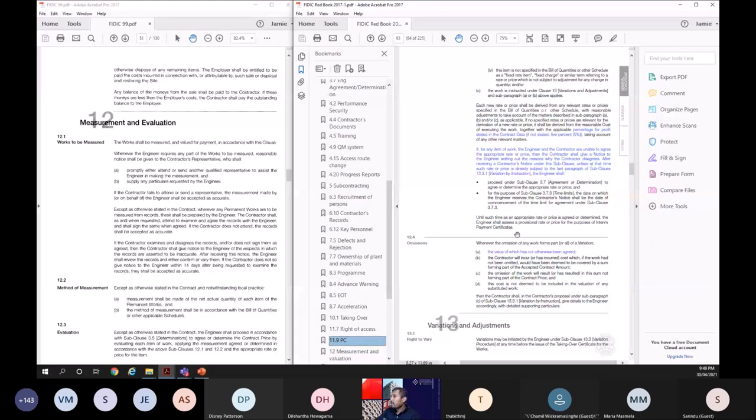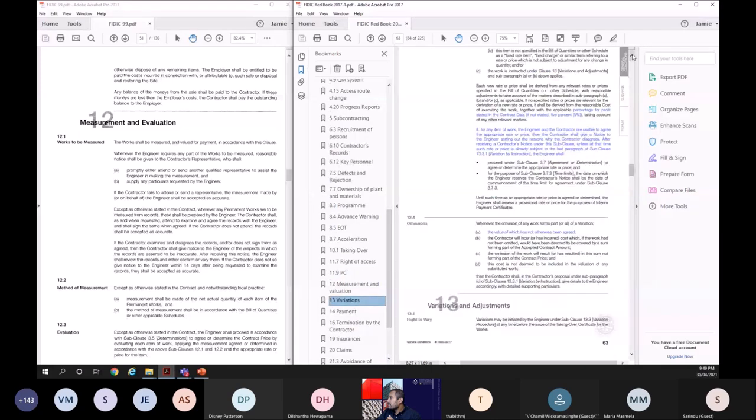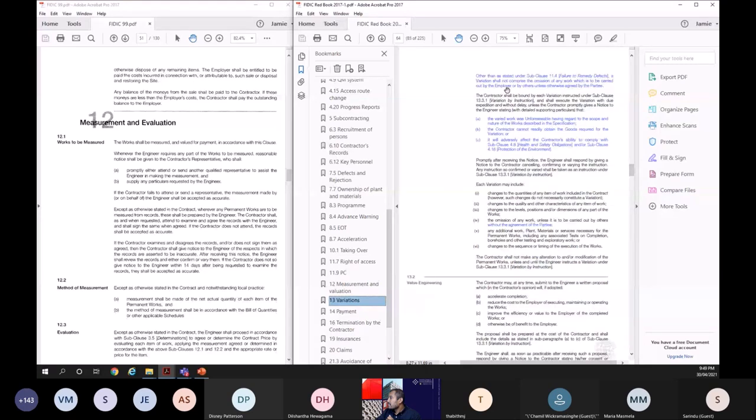Omissions. So with omissions, a slight change is there. I will not go into detail on that because it's not very important. Variations. Variation and adjustment. A variation shall not comprise the omission of any work which is to be carried out by the employer or by others unless otherwise agreed by the parties. So now the employer cannot omit work and give it to someone else or do it by himself. He says that you cannot do that.